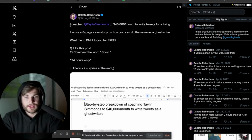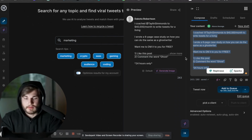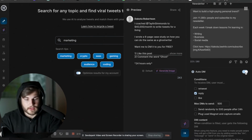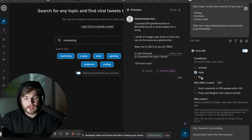Now, what we do next is we go to Tweet Hunter, and then you're going to go to the right where it says compose. And then you're going to write the copy for the start of the DM giveaway. And then you can insert a picture as well by clicking this little icon here. And then once that is all handled, you're going to scroll down to advanced options. You're going to click that, scroll down a little bit until you see auto DM. You're going to click that on, and you're going to click reply. Leave the other ones, don't touch those, just put reply.